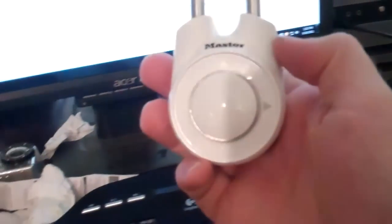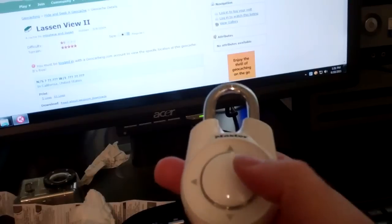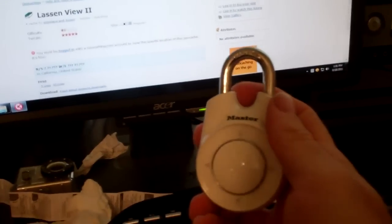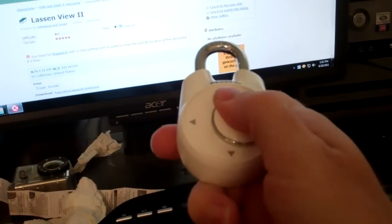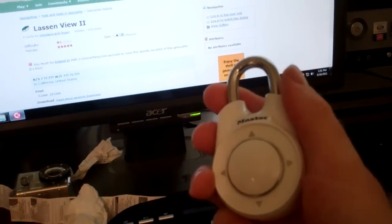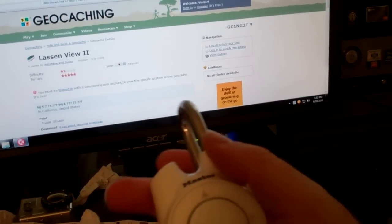Oh, and yesterday, I didn't show you, but I got this interesting lock. You can set the combination to any combination of ups, downs, lefts, or rights. And you can set it to any length. So right now I just have it on one. You just go up, and it'll open.